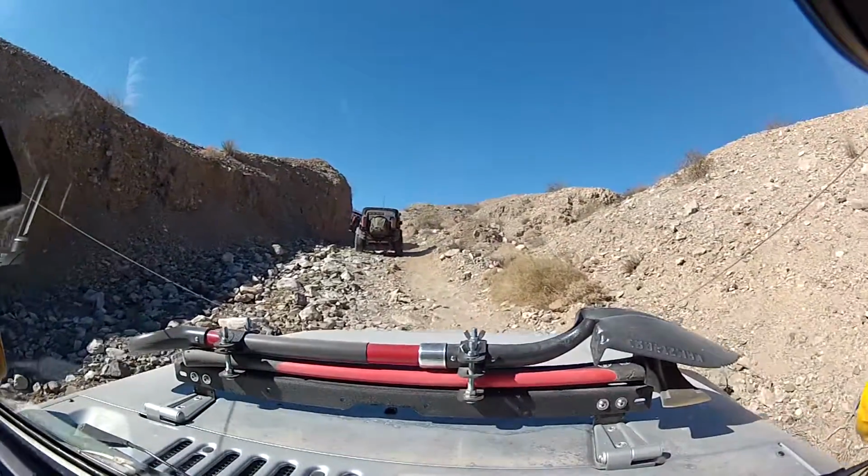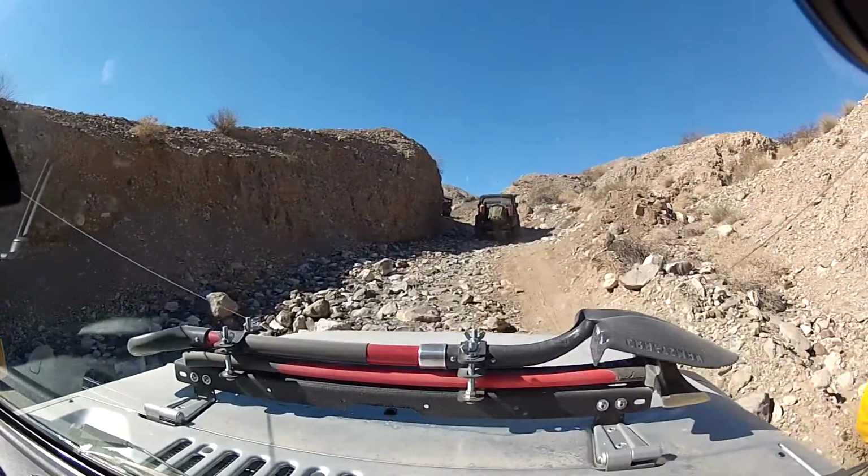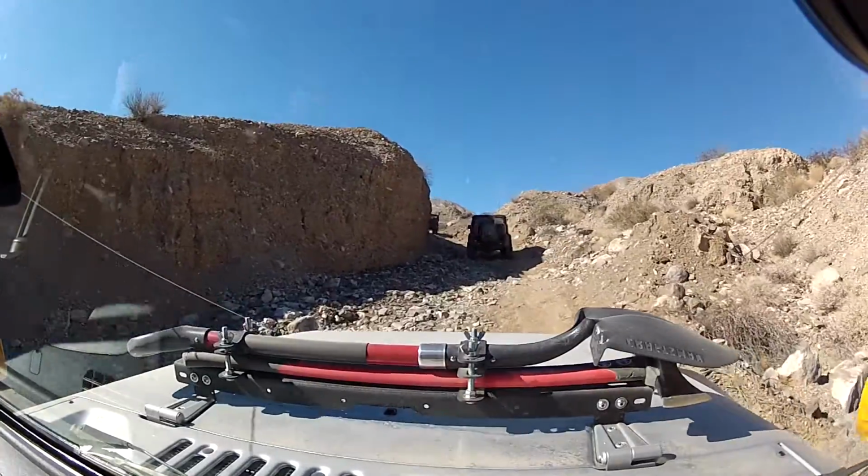You can see we're already getting into some pretty big rocks. You are going to want a high clearance 4-wheel drive vehicle for this trip.